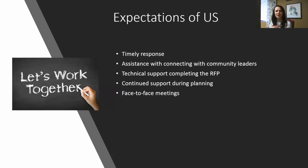But for the most part, we're going to strive to get those answered in a very timely manner. The second thing that you can expect from us is assistance in connecting you with other community leaders and potential partners for your collaborative. We will also offer technical assistance in regards to the RFP. And even after the RFP application, during the planning and implementation phases, we are here for you.